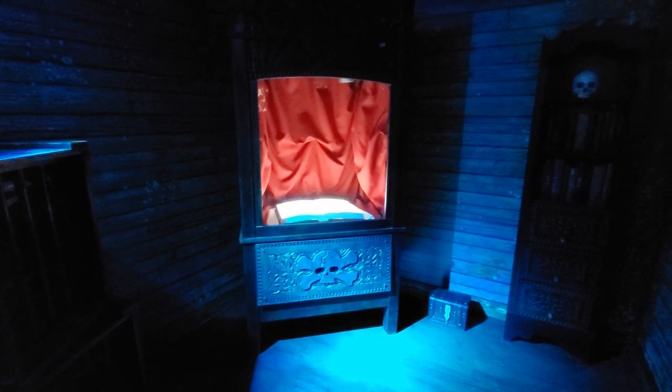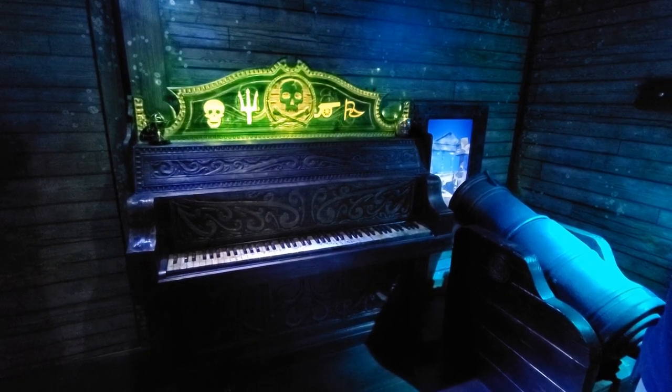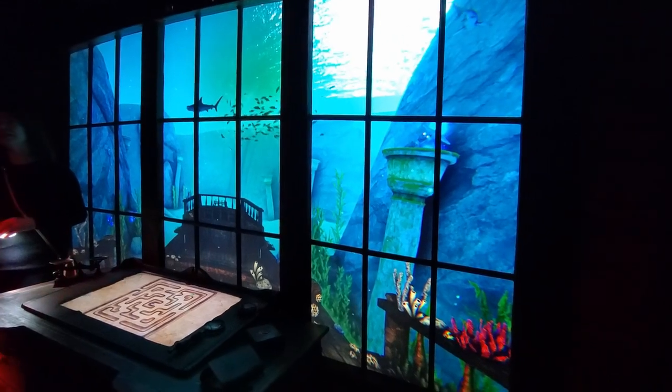And if you like escape rooms, you have got to try the escape room on Norwegian Encore. This thing is so tripped out with technology and creativity, you just have to try it.